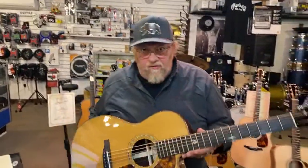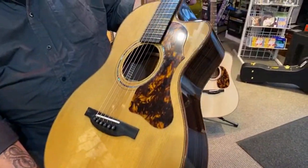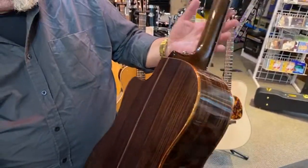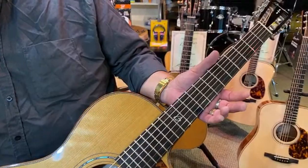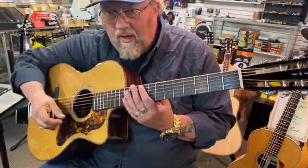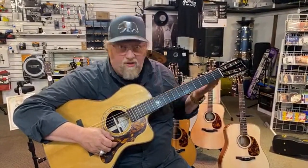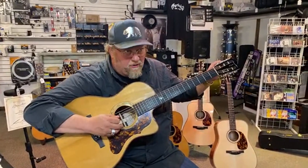This is the J.P. Cormier signature model Boucher. It has a torrified Adirondack top with a cutaway that clears at the 15th fret, rosewood back and sides, bound in koa, I think, and a slotted headstock. I've not played this one yet, but I've played four of these so far, and every single one of them sounds like mine, number one, identical. So let's see how this one does. Identical.